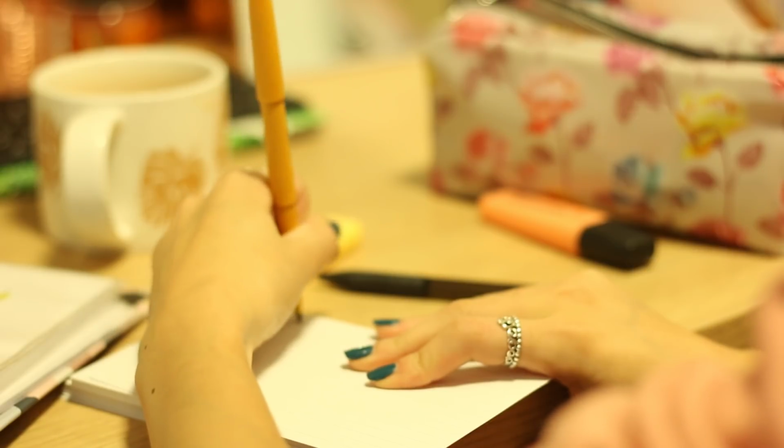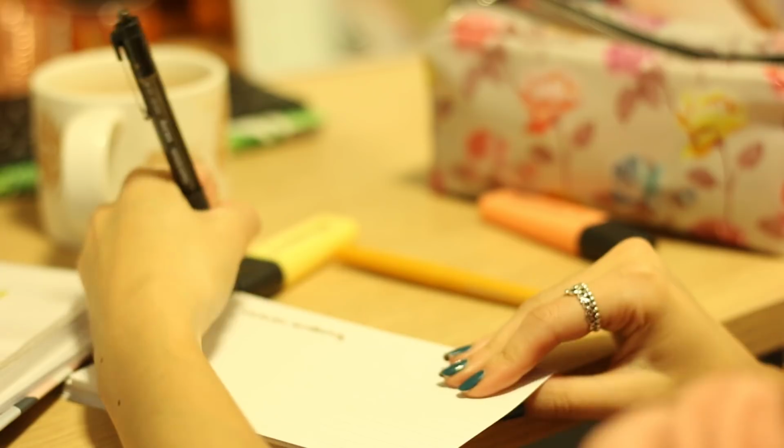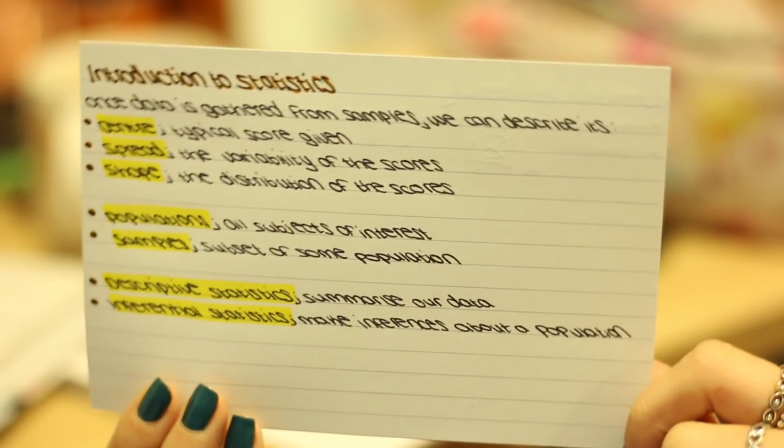So as you can see, I was just carrying on with writing out my flashcards just so I could get as much done as possible, and yeah, I was basically just doing exactly the same process as before, and here is a close-up of what my flashcards look like after.